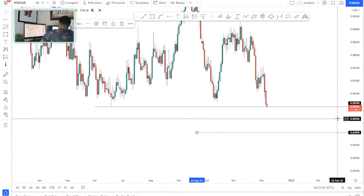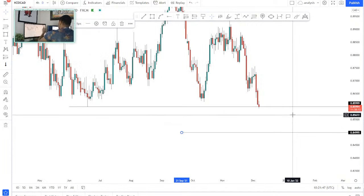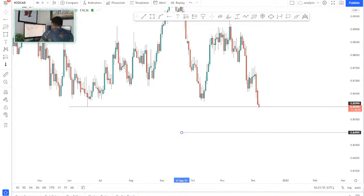And yeah, if you got into that one, you probably caught a nice trade if we can take out that support. Of course, we haven't done that yet, but I do think we will. So yeah, NZD looking very good there, and USDCHF looking strong as well.